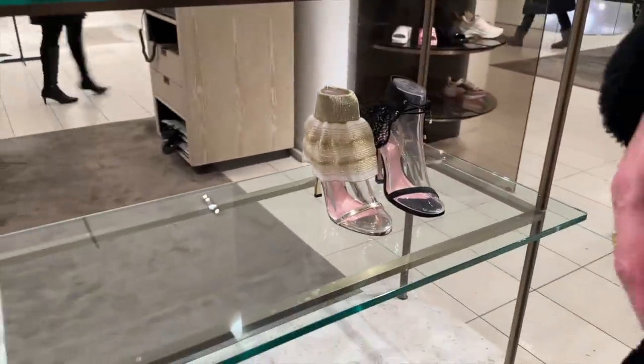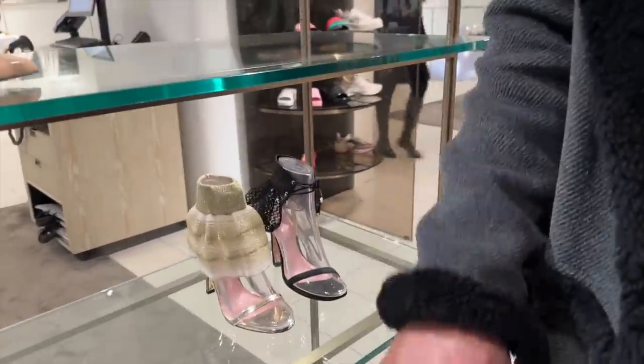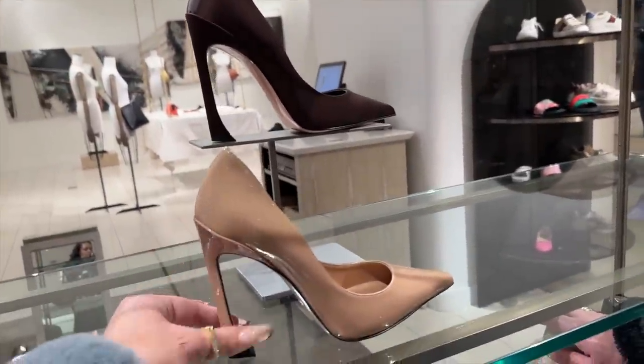Can't say I'm a fan of that. Can't say I've ever thought, do you want to know what's missing off my ankles? It's a tiny skirt. But yeah, these are very chic.